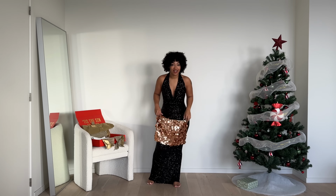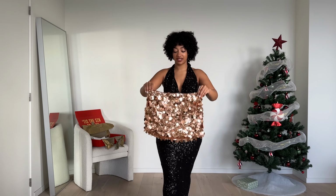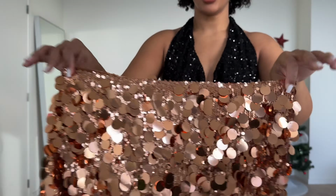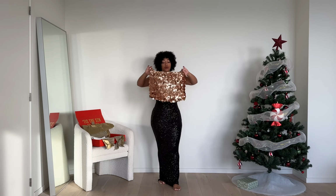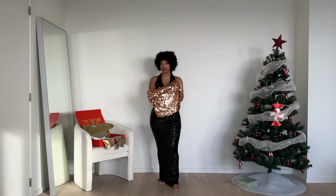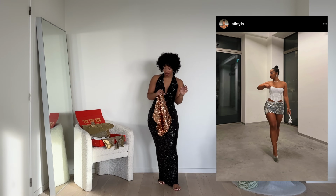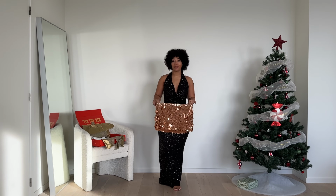Yeah, it's obvious. I love everything that shines. So this is a very fun, playful skirt. I also love the color. I wore this skirt in silver last year for New Year's Eve. I will put a picture here. Everyone loved it. So I thought, you know what? I'm going to bring it back.